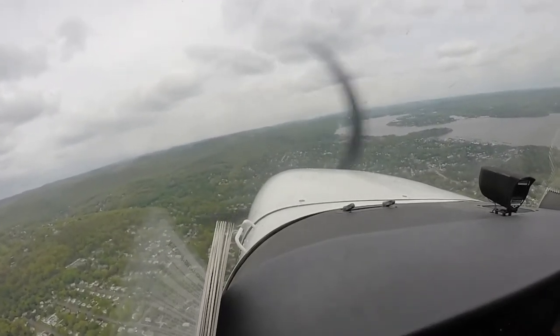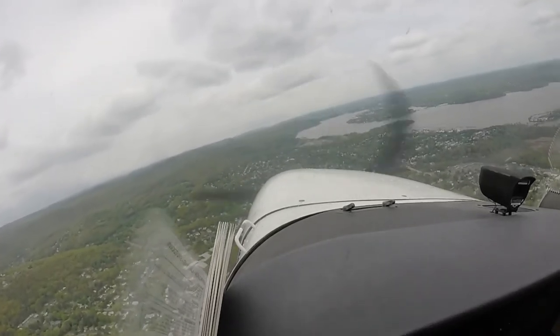839 Julius Sierra, the center maintains 5,000. 5,000 Julius Sierra.